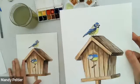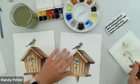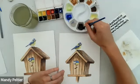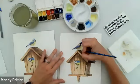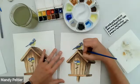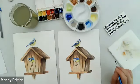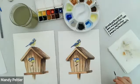There's our top songbird. And that was just with black, can you believe it? And then we still need to do his legs and feet though. The legs and feet just received black. So you're just gonna paint on his little legs and feet with black. You may need to do a second layer of black. If it dries a little light, you can just go over it again with more black.